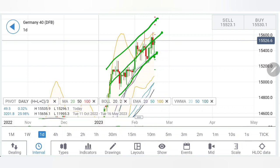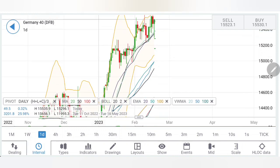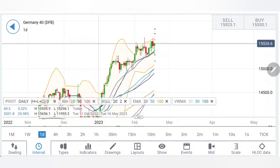It is still looking upwards. On the upside, 15800 levels certainly is going to remain a good resistance, and yes, if it breaks below 15400, certainly a little more bearishness may get observed. However, right now it is taking the support from the 20 period moving average, which is situated at 15400 levels, and is going to remain a very strong support.